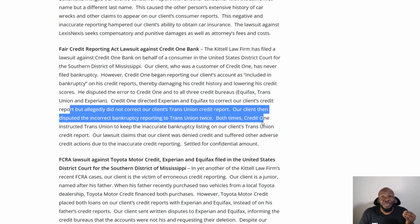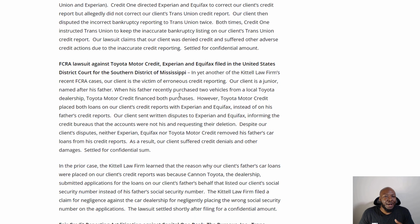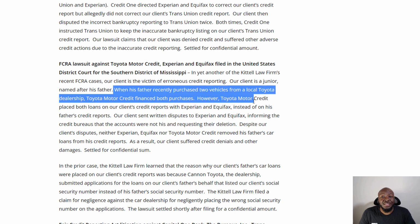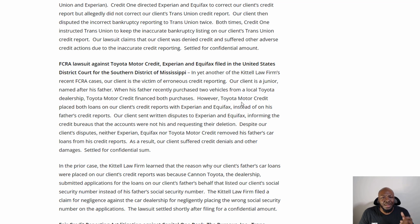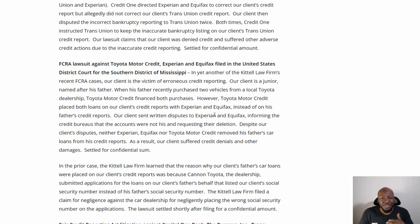And this shows you that the bureaus make decisions separately. So one bureau might remove something and the other bureau may not. And it could be a valid claim that you have, but they still don't remove it. Now, you can see here, Toyota Motor Credit. This was something that happened. Basically, the person and their father went to Toyota. The person's father got a car in their name, and then they put two cars on the person's credit, right? On the person that we're talking about credit. Now, of course, the car did not belong to the other person.